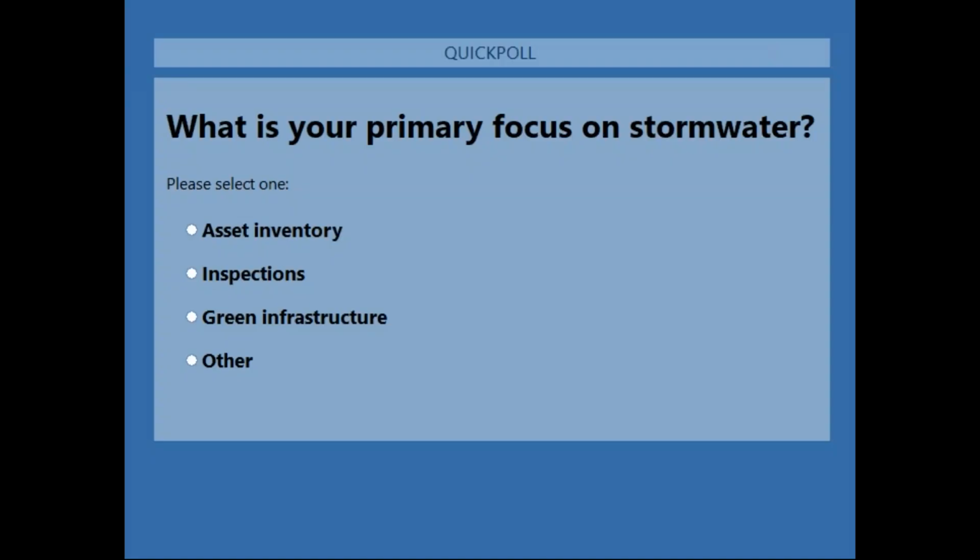What is your primary focus on stormwater? Asset inventory, inspections, green infrastructure, or other? What is your primary focus on stormwater? We just want to learn how you're using your stormwater system and why you're building it and mapping it. It looks like about 40% of you are reporting that you're using it for asset inventory. We've got about 26% for inspections, 14% for green infrastructure, and the rest of you have chosen other. If you'd like to comment in our comment box about your primary focuses on stormwater, please feel free to do that, and we may discuss that in our Q&A session.